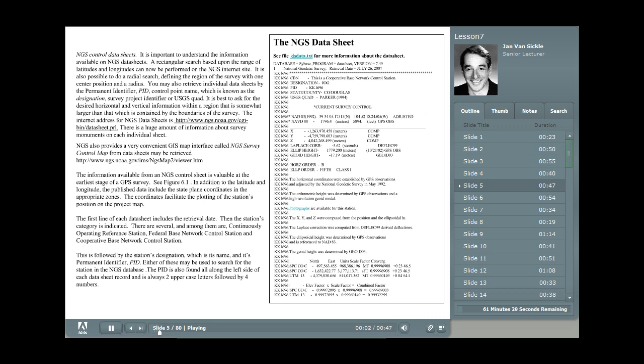One of the things that is very useful is understanding the existing control that is currently available. We discussed last time the fact that many brass tablets, brass caps, have been set around the United States by the National Geodetic Survey. And online, under the website seen here, one can retrieve sheets that are similar to what you see on the right-hand side of this slide. These sheets have a great deal of excellent information concerning the coordinates, the quality, and many of the details about existing control points that can be used as checkpoints in any GPS survey.